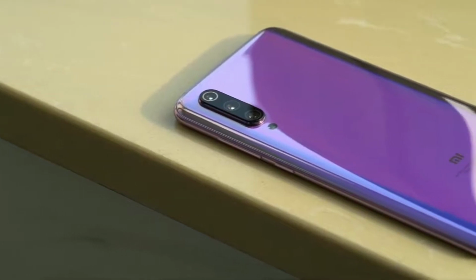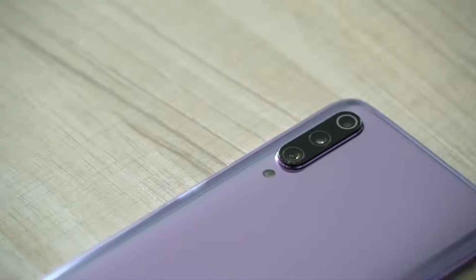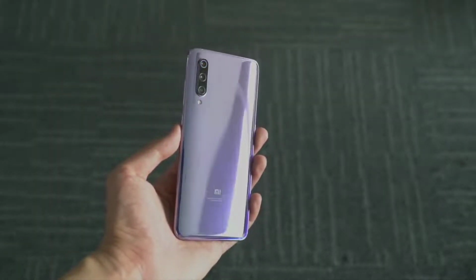The device looks extremely beautiful when light reflects off the back surface. And who can ignore the triple camera setup? The back shows not just one, but several colors at the time of reflection.